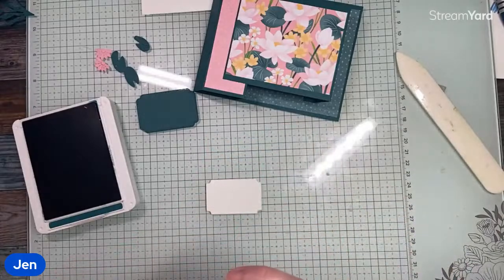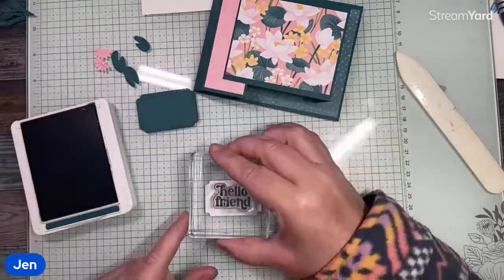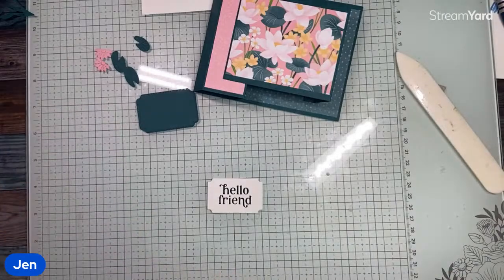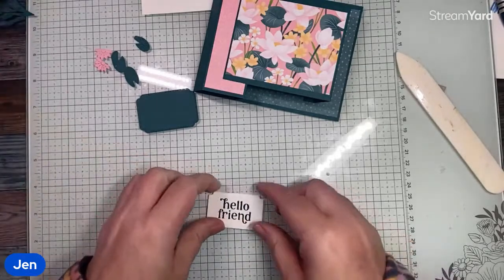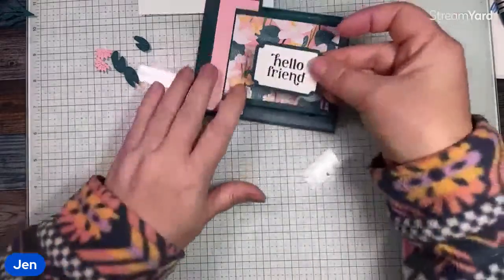Okay, I have a dog hair on my stamp, which we do not want to stamp with because it'll make a line. So I'm just going to stick this right here. Hello, friend. I have a couple of friends that are going through a tough time right now, so I'm making a couple of cards that I can just send off and hopefully cheer them up a little bit.